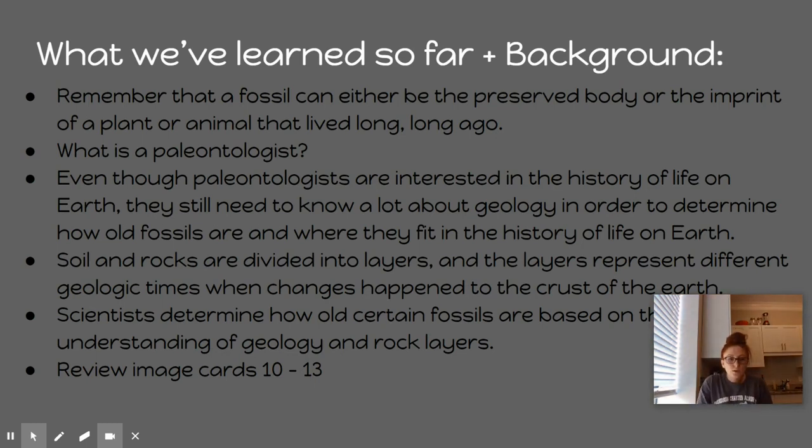Okay? Soil and rocks are divided into layers, and the layers represent different geologic times when changes happen to the crust of the Earth. Scientists determine how old certain fossils are based on their understanding of geology and rock layers.